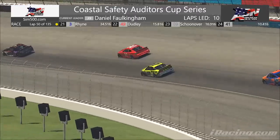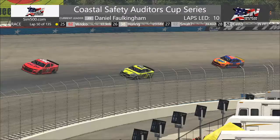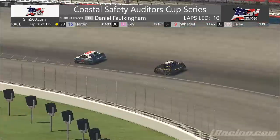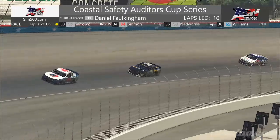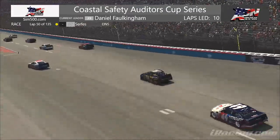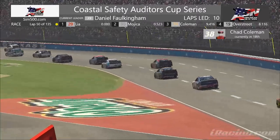What number do you want to talk to? Because they have very similar names. The number 38 car, where is that car? All right, we'll bring up Chad Coleman. He's back there around 19th place after that pit cycle. I'll let you get the word in with Chad Coleman, driver from the team, whatever you might want to call it. Take it away, Jacob. All right, Chad Coleman, how you doing?